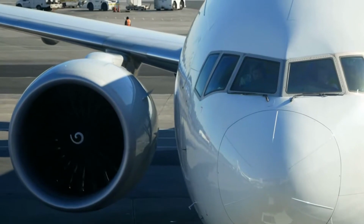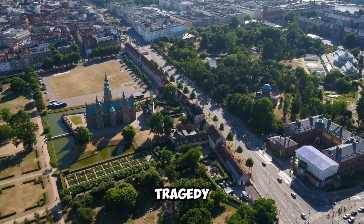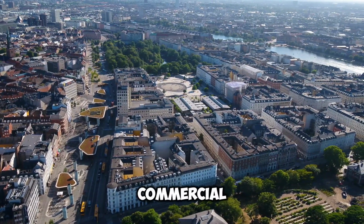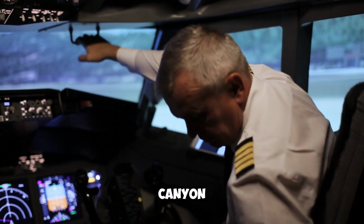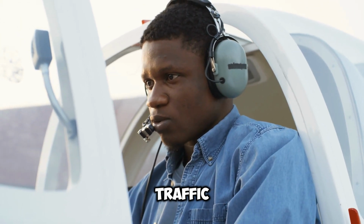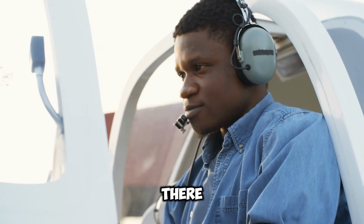the surface. In addition to being a well-liked tourist destination at the time of the tragedy, the Grand Canyon was also an important air traffic route for commercial airlines that operated transcontinental trips. The majority of the airspace above the canyon was uncontrolled, which means that no active air traffic control services were in place to regulate aircraft movements there.